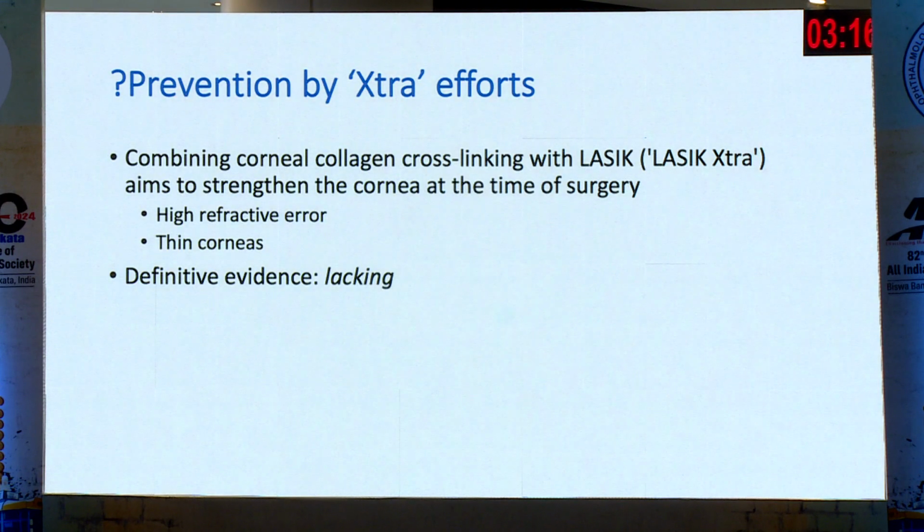Cross-linking Xtra, where you can combine collagen cross-linking with LASIK or PRK, aims to strengthen the cornea for high refractive errors and thin corneas, but there is no definitive evidence that this is going to protect your patient lifelong. So the best way is to prevent it by doing corneal tomography using a reliable device.